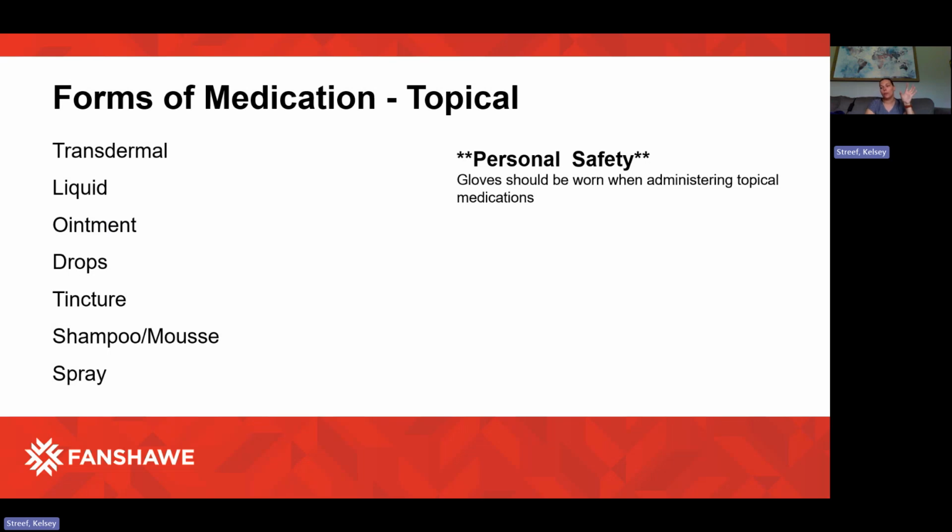When we talk about PPE for topical medications, this is really, really important because we need to wear gloves when administering topical medications. There are carcinogenics, which is a drug that could cause cancer. There are several carcinogenics in the animal world of drugs, and if we're putting carcinogenics all over animals all day, every day by just using our bare hands, we have the potential to introduce those carcinogenics into our body because, as you can imagine, topical medications are absorbing through the skin.